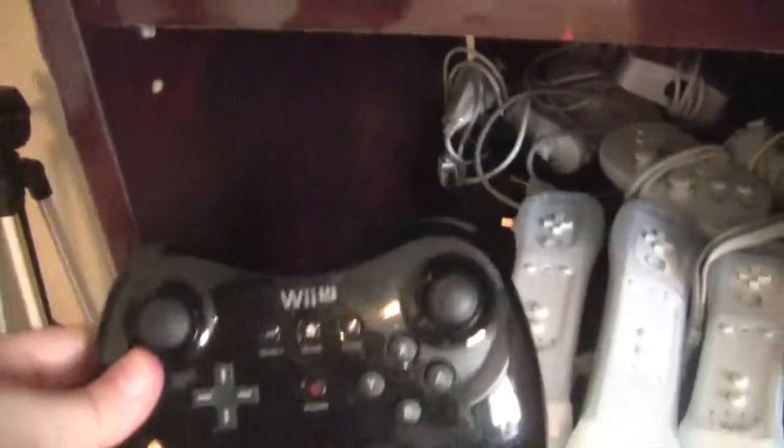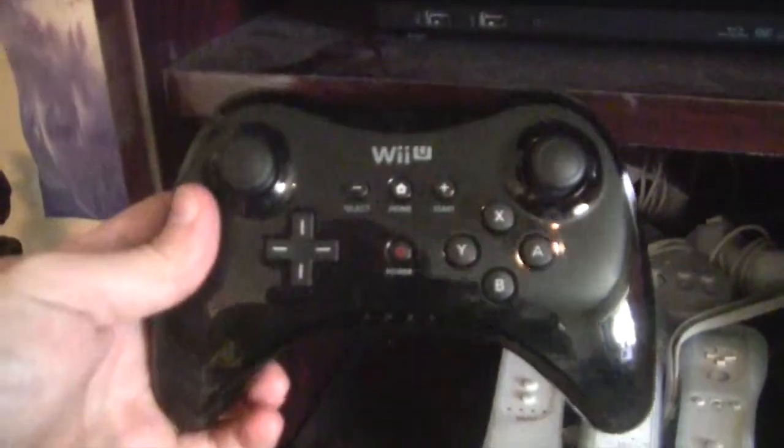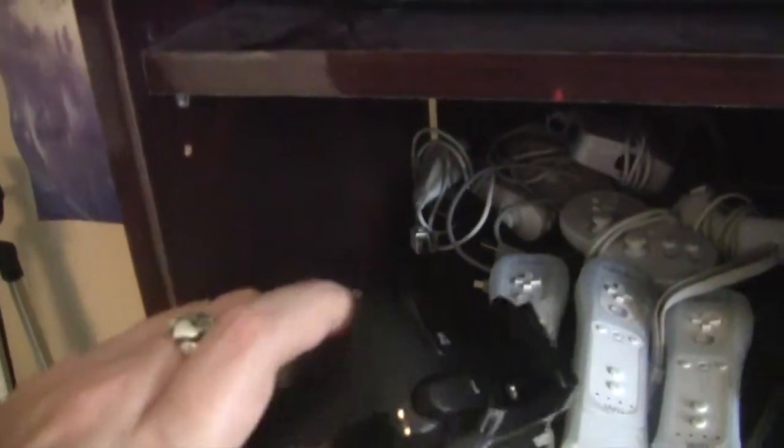Alright, now this mess over here, this is a combination of all my Wii U accessories, so I have a bunch of Wii remotes from the Wii era that I still use. I have the classic controller or the Pro controller, which I really enjoy. I don't think it's as good as the Xbox 360 or any of the other new systems, but it's really comfortable and feels pretty well. I hate how there's no triggers, though. I think that's kind of a dumb move on Nintendo's part.